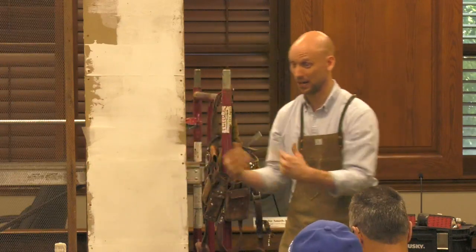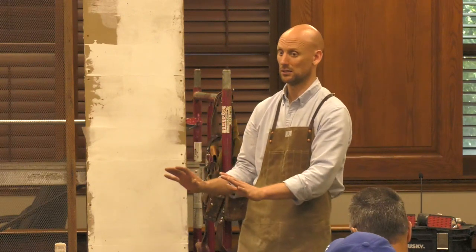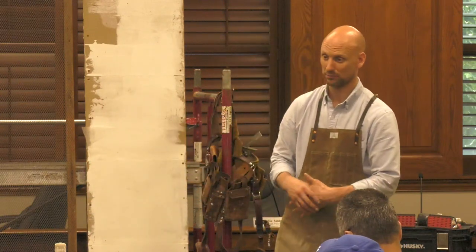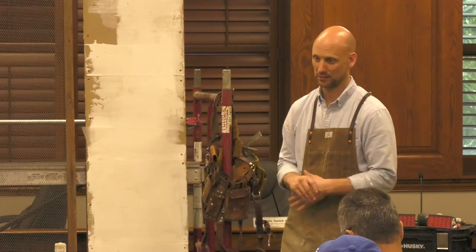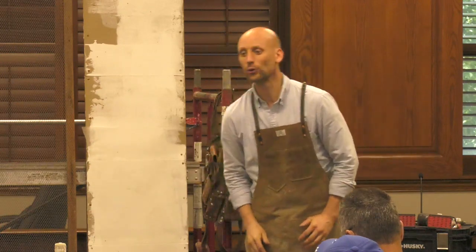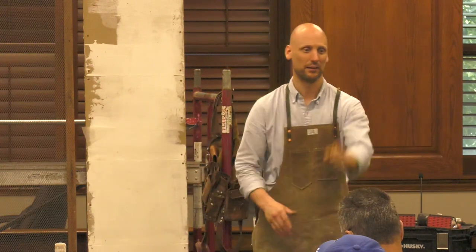Get the humidity out so that you can re-plaster and reapply. Plaster has a lifespan to be repaired and replaced every time. In my opinion, I don't equivocate. I'll tell you.